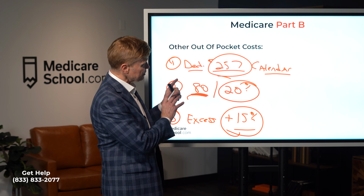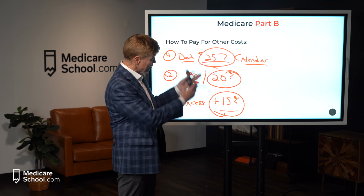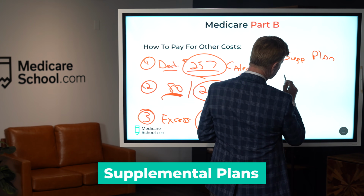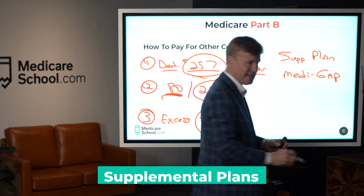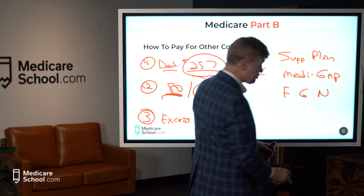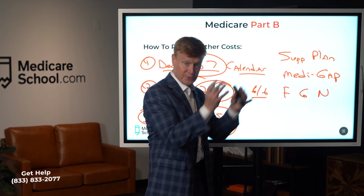All right, and so the question next is, how are we going to pay for these other costs that we're responsible for? And again, a lot of people don't like these particular gaps, so what you can do, you can buy a supplemental plan. Now remember, anytime someone talks about supplemental plans, we also refer to those as Medigap policies. Okay, Medigap policies, filling in the gaps. And again, the top plans today are F, G, and N. And so what happens, they're different letters, so different coverages. The F plan actually covers all 6 of the gaps. 3 on the A, 3 on the B.